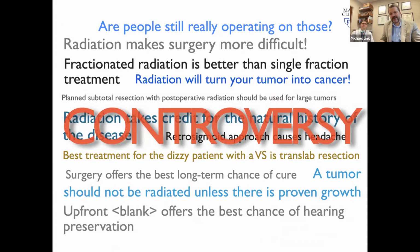I just want to say that we're not endorsing those things. There are things that are commonly said that can shape your decision making that aren't always necessarily true. You might hear from one person saying, well, radiation is the only way to go for a small tumor. Why would you ever have an operation? And then sometimes they'll say, well, you shouldn't have radiation because it causes cancer, which is very far from a good way to counsel people. But you'll hear a lot of different things.